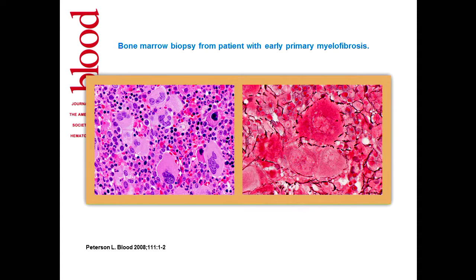There's also an entity called early primary fibrosis, which is a disease where the bone marrow has a very small amount of fibrosis, and you see a lot of megakaryocytes. So it's like a pre-fibrotic phase of myelofibrosis versus essential thrombocythemia. I'm sure that many pathologists struggle with that all the time. They want a lot of information from the doctors because it's hard to know.